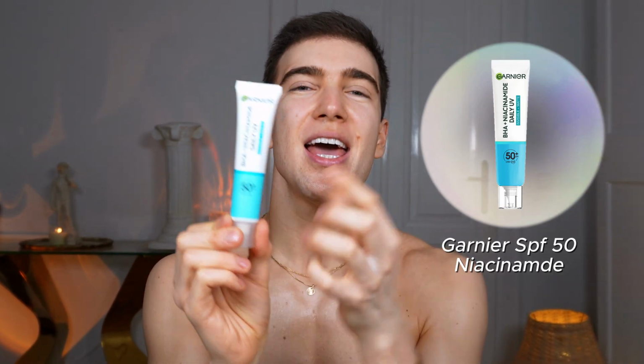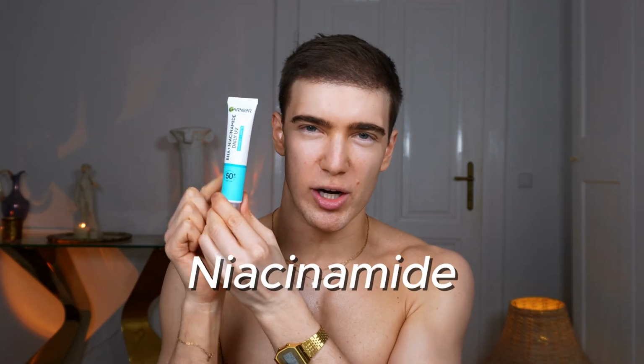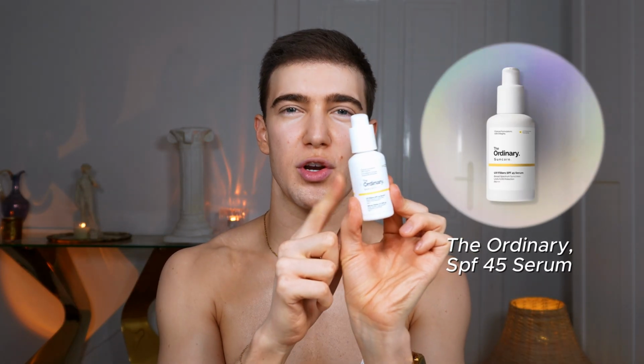It's by Garnier. It's a really mattifying, beautiful, lightweight finish. Plus it has the added benefit of having some skincare ingredients like niacinamide. If you have oily skin, you need to try this. It's also super affordable. If you're more on the dry skin side, try the new sunscreen from The Ordinary.